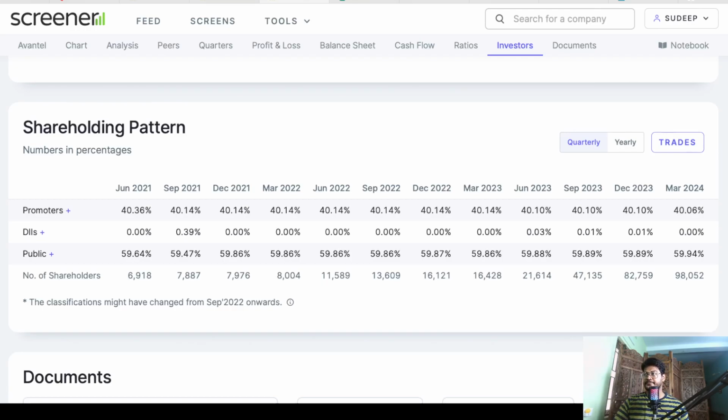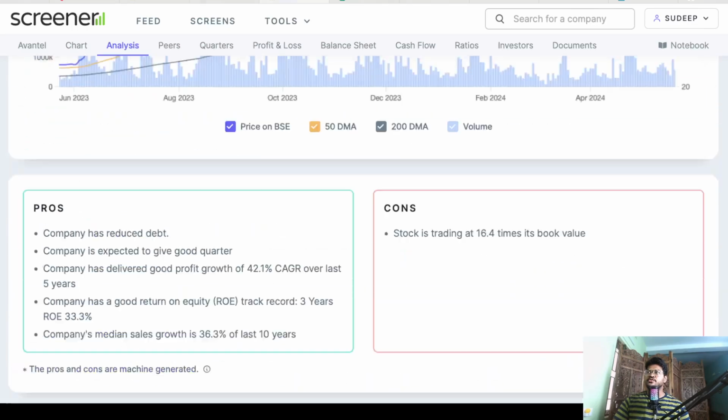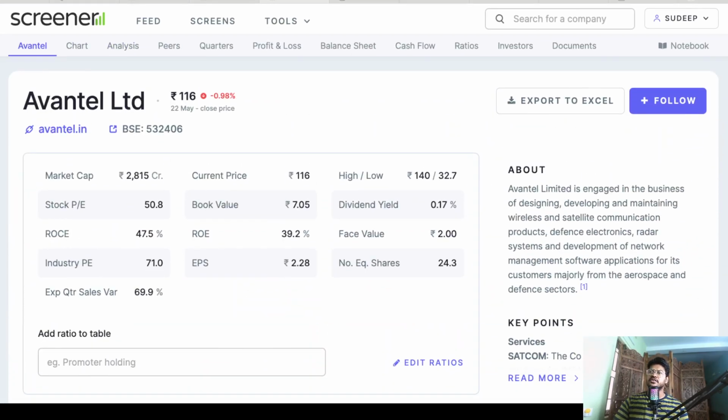Remember that. So the conclusion about fundamentals is that it is strong. The fundamentals are looking strong, no problem with that.